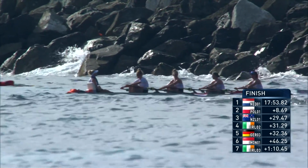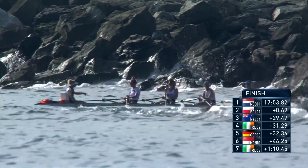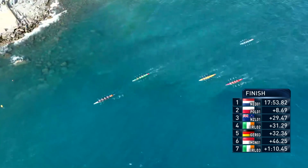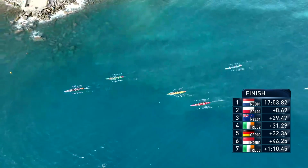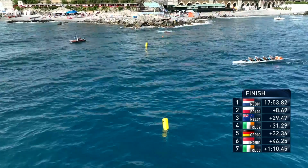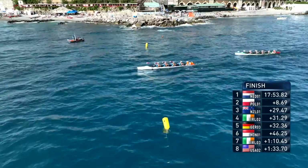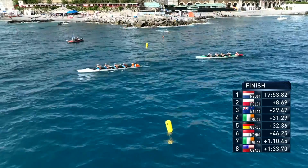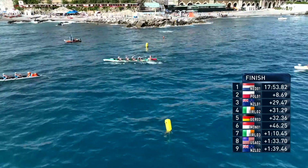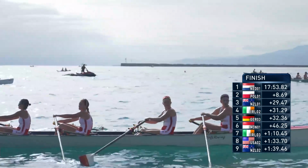We're seeing the crews there, the winners, Netherlands. They're going to be very happy with that performance. Caroline Florin, winner of the Olympic gold, and now she can add winner of the women's Coxed Quadruple Sculls World Championships to her haul of medals this year. And then finishing in 5th, Germany 03. Monaco, you mentioned them, 6th position. Ireland 03 then in 7th. USA in 8th, that's USA 02. And New Zealand 02, who were very strong in the first stages of that race. They're finishing in 9th position.